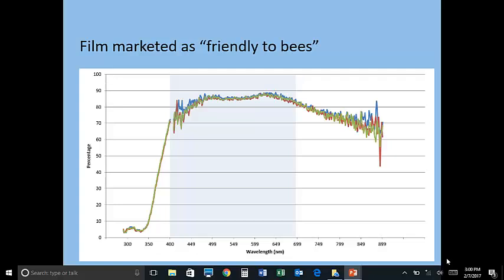So this is one film that is being marketed as being friendly to bees. And you'll see here it allows the UVA through right there. Prior to being marketed that way, when we got older samples, it actually was blocking a lot of this light.